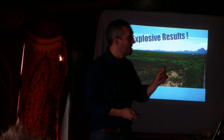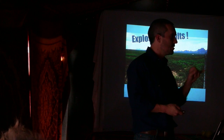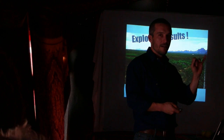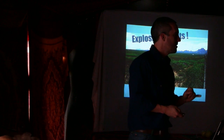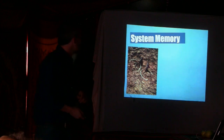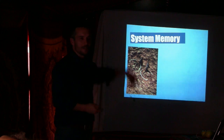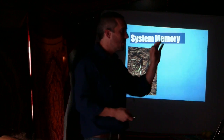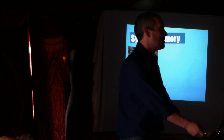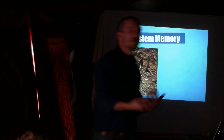We did seed a small portion, and that actually gets to the next slide, but seeding was not necessary because of another concept, system memory. So those are seeds. Those are huge seeds. Those are not what really grew, but it's hard to show you a photo of little tiny seeds, or I didn't have one. In any case, seeds are part of system memory.